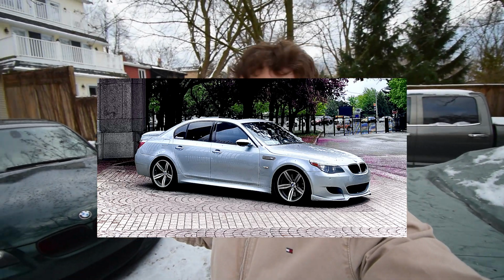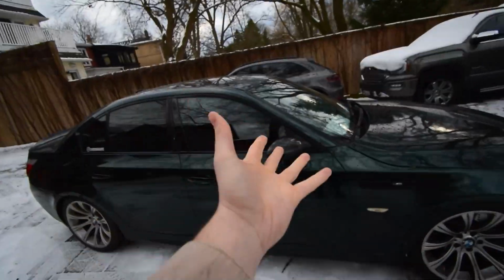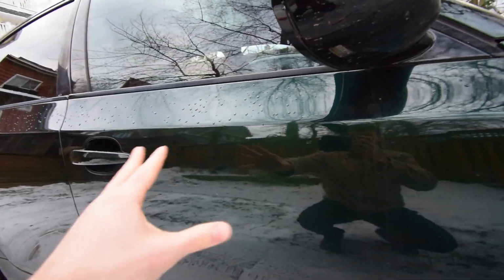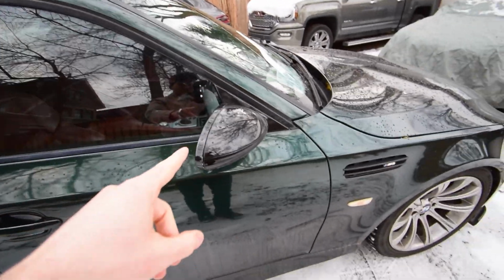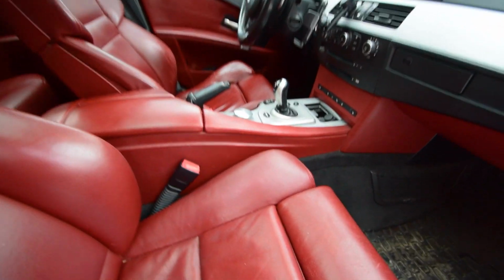Now we've got it wrapped in KPMF black green iridescent. The dark green really pops in the sun. In the Toronto winter weather, you can't really see it that well, but coming up close, you can kind of get a better idea. And to give it a bit more of an aggressive look, the mirrors and the roof are wrapped in black. Moving into the inside in terms of modifications, there's not much going on in here.